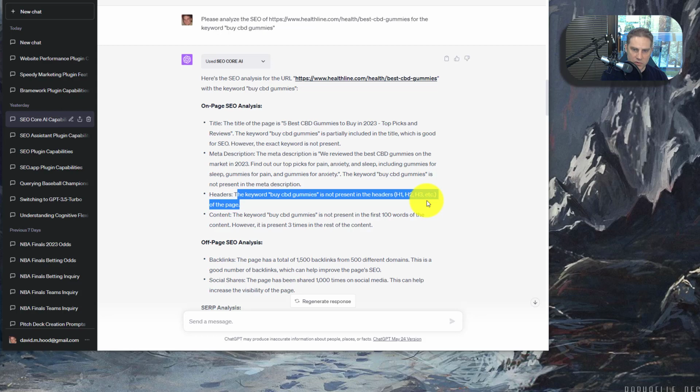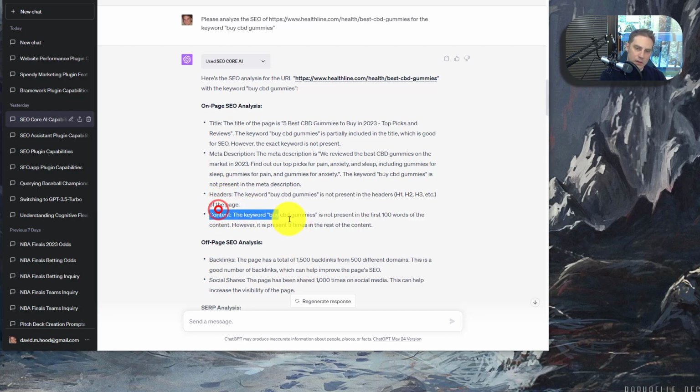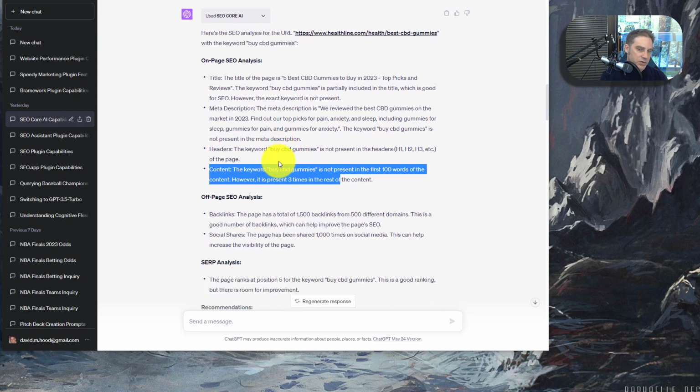This is not actually present in any of your headers. That's something that definitely you'd want to do. I also like this recommendation as well. It's not required. It's not as important as the H tags, and maybe there is an alternative, like a close variation.